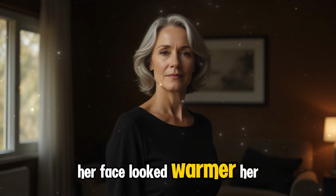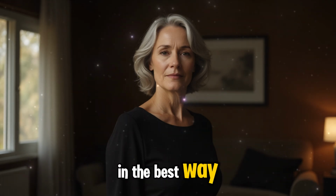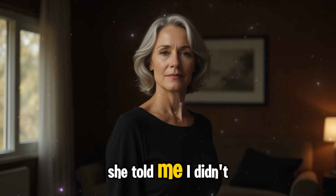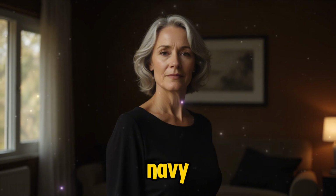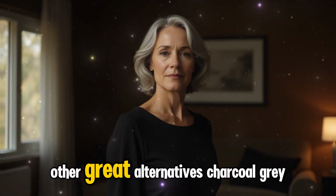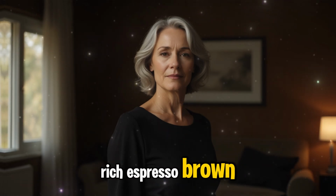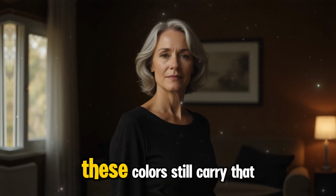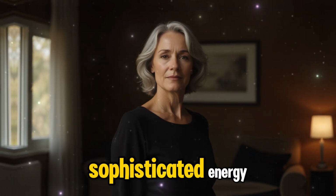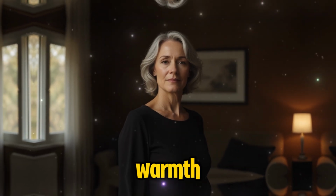Her face looked warmer, her eyes brighter, her silver bob stood out in the best way. She told me, "I didn't realize how harsh black had been until I saw myself in navy." Other great alternatives? Charcoal gray, rich espresso brown, even a deep forest green or eggplant purple. These colors still carry that sophisticated energy, but with softness, depth, and warmth.